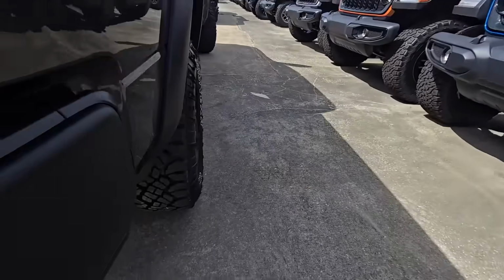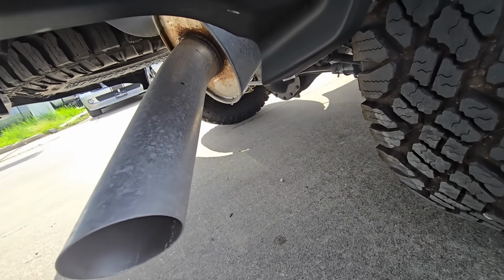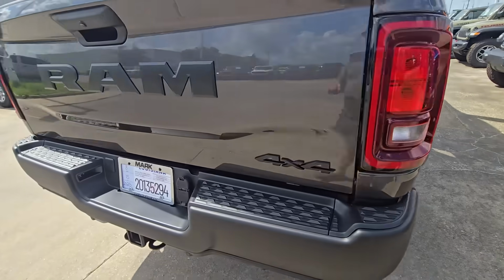But where's our exhaust on this baby? Right here. There's your V8 rumble on my mic. I can't obviously go in there and hit the gas and hold the mic at the same time, but like I said, it's got your V8 in there.